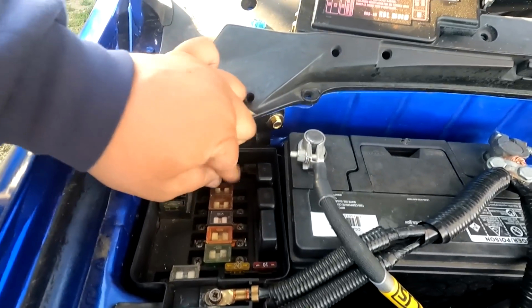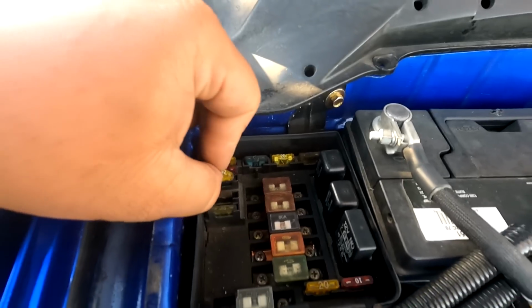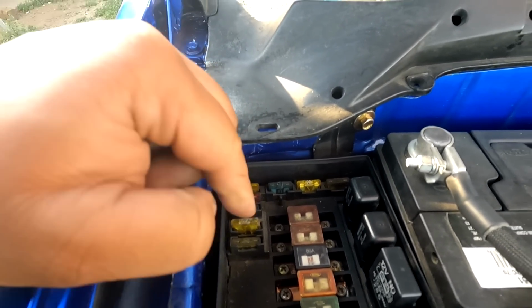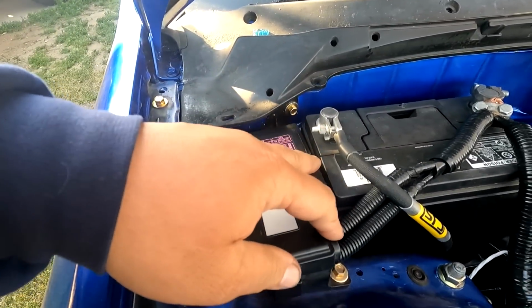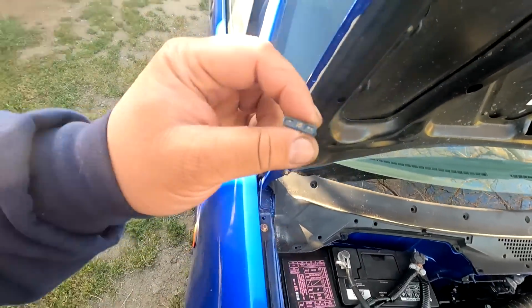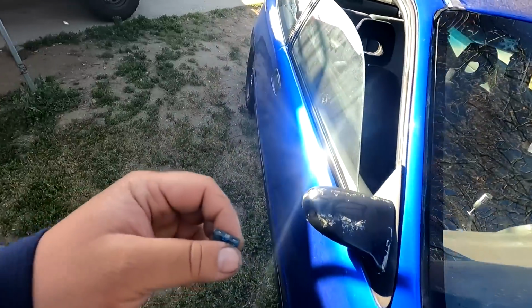So I'm gonna go ahead and slap a 20 in there, and this is an extra 20 slot. Maybe I should put a 30 in that slot. I'll just run a 20 in there. So the fan should have the power it needs without blowing out that 15. I could have put that in there, but let's just put this in the car spare.